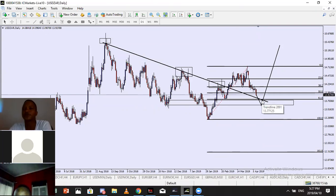So for me, let's talk about gold first. Gold might push up a little bit higher before it pushes down. And with USDZAR, it might push a little bit lower before it pushes up. For me, all in all, technically I see a strong USD. Also, if you check GBPUSD, I also saw a strong USD. So this is what I see on ZAR.